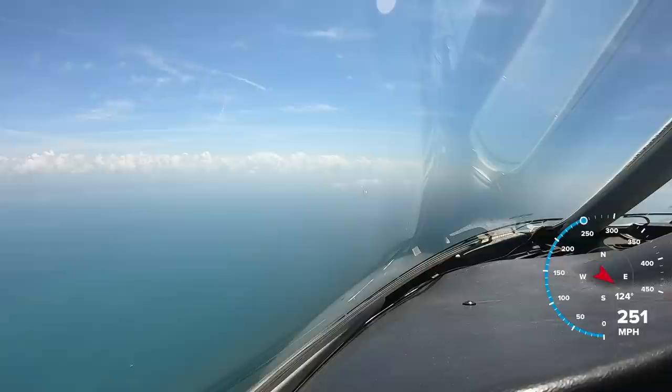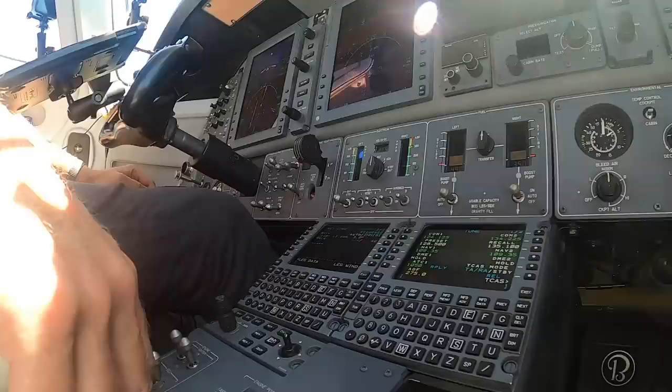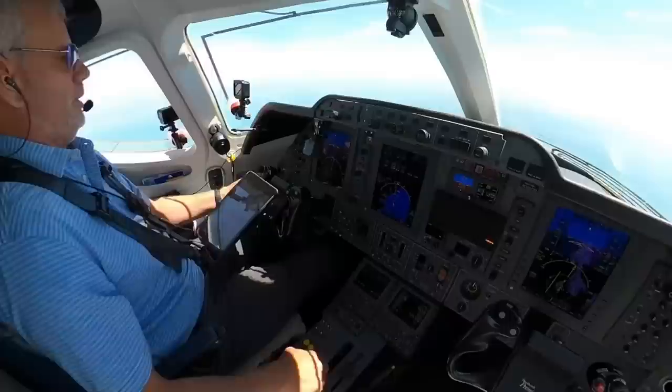Turn left direct Seashell. Left direct Seashell, 63 Julia Papa. Reduce speed to 170, then descend and maintain 2000. Slow to 170, then down to 2000, 390 Golf Mike.